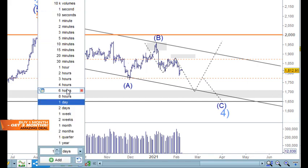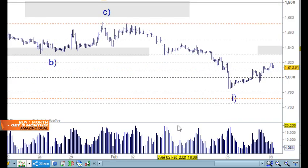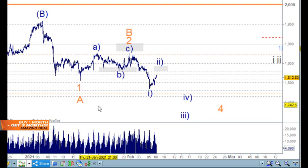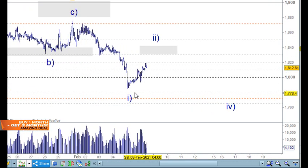So perhaps maybe the hourly chart, just to cut to the chase a little bit. So this is one way of looking at it. We're looking at this as down for 1 here and back for 2 here and then down for 3 here. So it's possible to count this from this top here as 1 and 2 and 3 and 4 and 5.